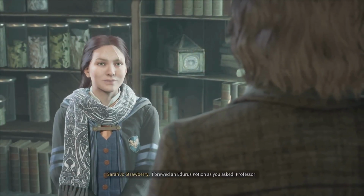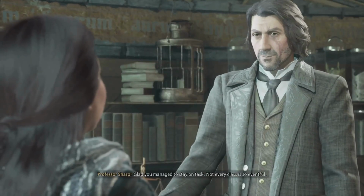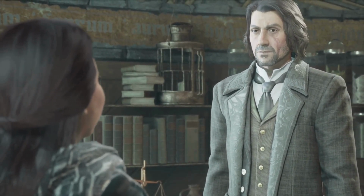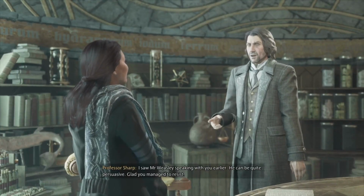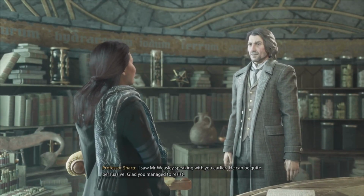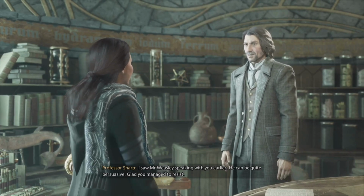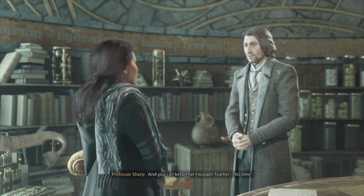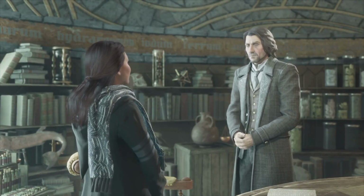I brewed an Edurus potion as you asked, Professor. Glad you managed to stay on task. Not every class is so eventful. I saw Mr. Weasley speaking with you earlier. He can be quite persuasive. Glad you managed to resist. You've done well today. And you can keep that Fwooper feather. This time. That'll be all.